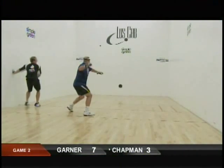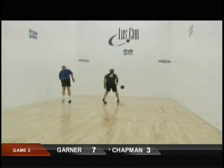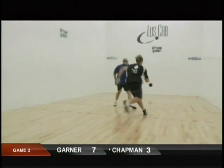Okay. Watch where Allan dives. Not here. There was a point given to Dave Chapman. That means that Allan must have hit this. Dave Chapman actually saying this was a double bounce on Allan. That's what he was saying.